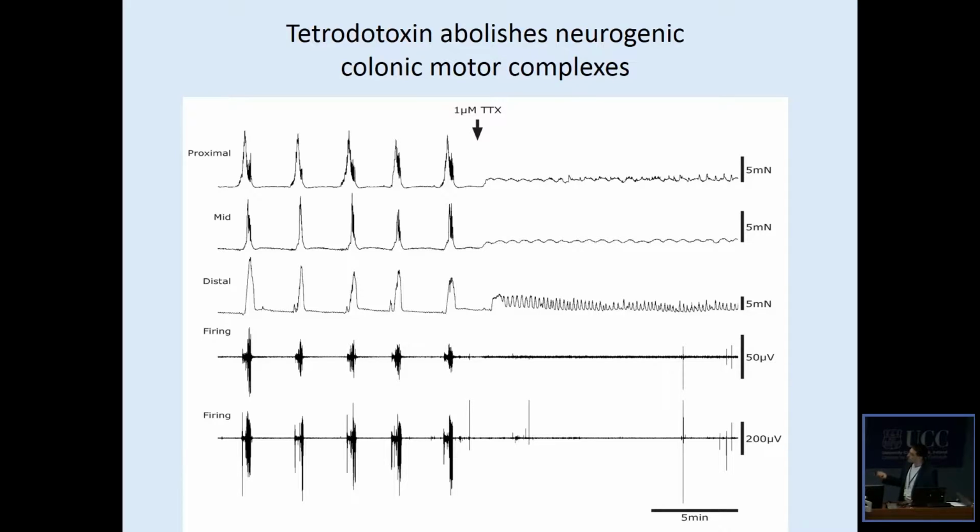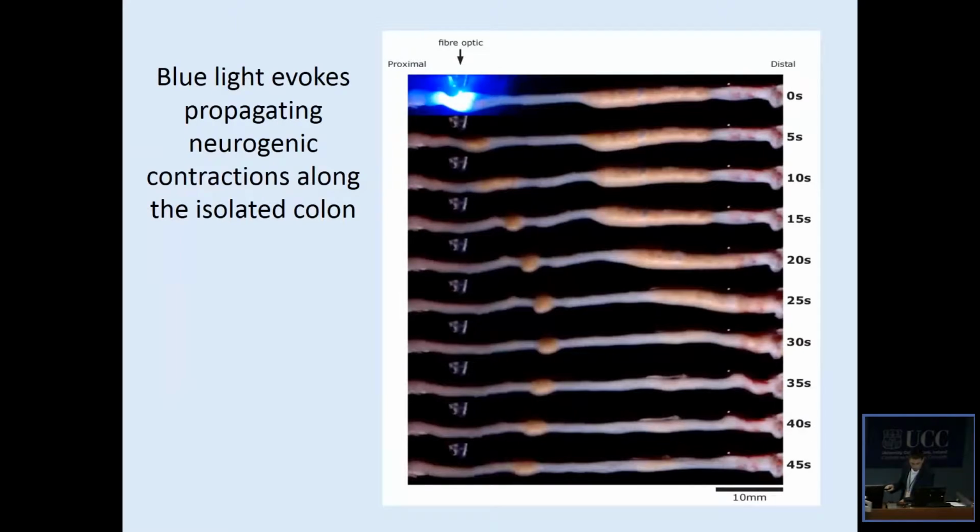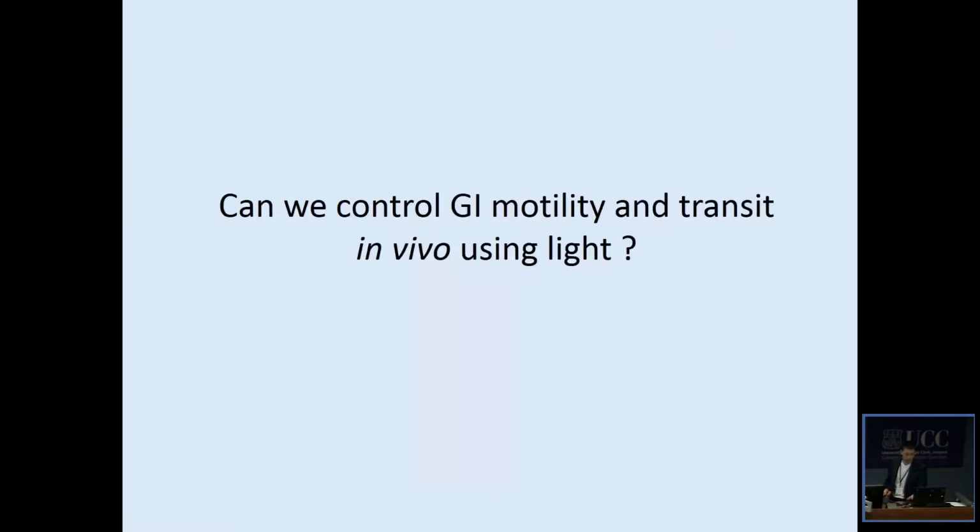These motor complexes are purely neurogenic. This is not new. This has been known for many years now. So what happens if you illuminate blue light when the nervous system's paralysed? Not surprisingly, nothing happens. So even in mice that express channelrhodopsin, blue light will fail to evoke any motility in the presence of a nerve conduction blocker. This is to show the spatial field of the light delivery. We have a 1 millimetre fibre optic. So this is purely in vitro, and I'm going to move in a minute and show you what happens in vivo.